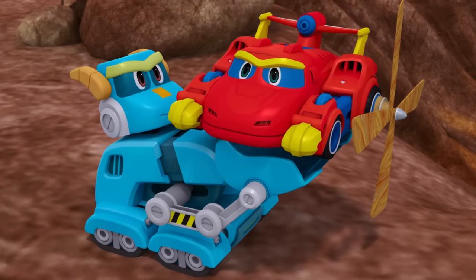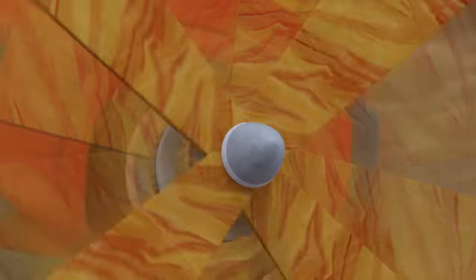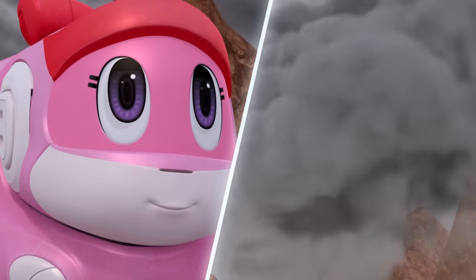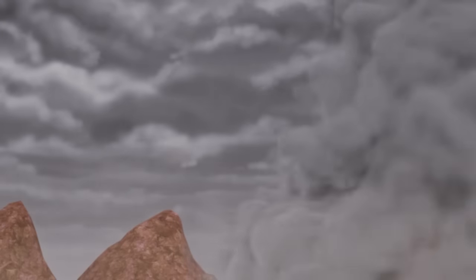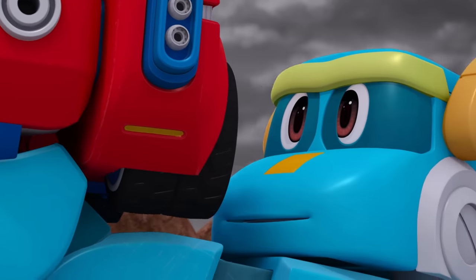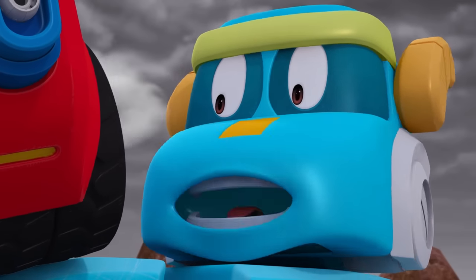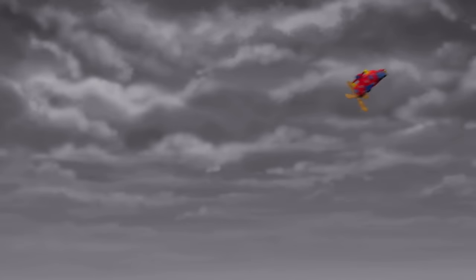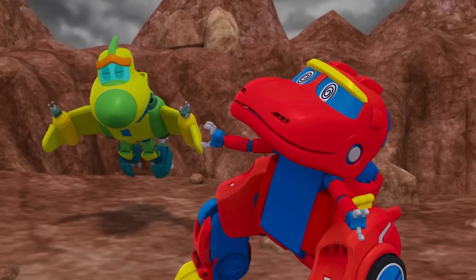Okay. The super engine should blow the smoke away. Hold on, Tomo. Okay. Wow, it looks like it's working. Just a bit more, Rex. Yippee, it's working. No. No! Don't come near me! Achoo! Oh! Rex! That didn't work either! What do we do?